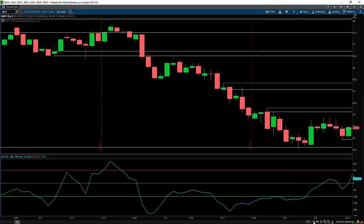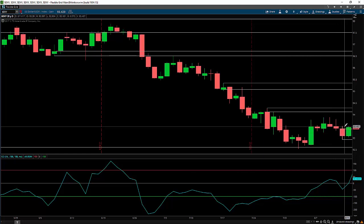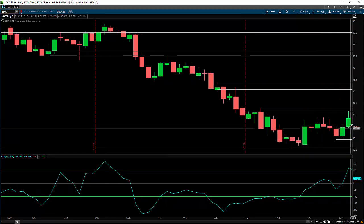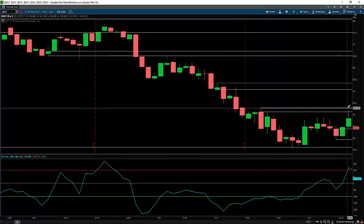So on Monday, the dollar actually turned around to the upside and closed over here, increasing the odds of a continuation of the move to the upside above these highs over here. So let's see what happened on Tuesday. So on Tuesday, the market continued higher, hit the supply zone over here and moved to the downside.